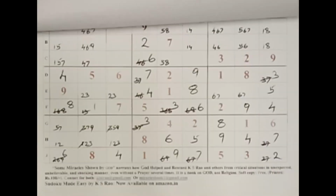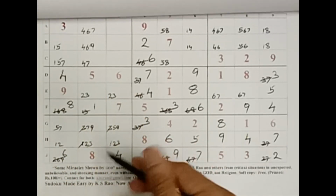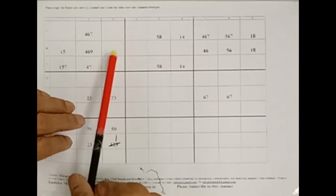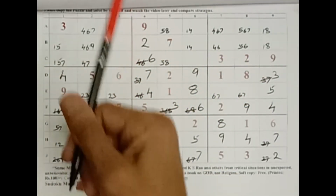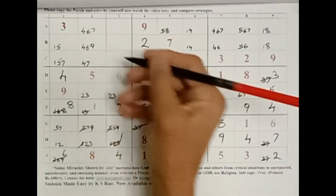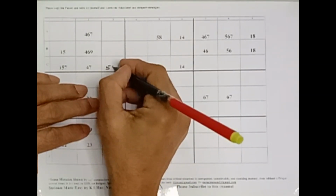Therefore, looking at the old sheet, we have just discovered 1 here. Therefore, for C3, we need not write 1 there. 1 not necessary, 2 not necessary, 3 not necessary, 4 not necessary, 5 is to be written, and 6, 7 not necessary, and 8. So it is 5 and 8 to be written here.